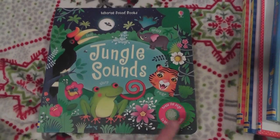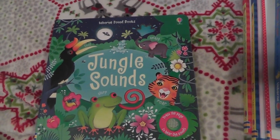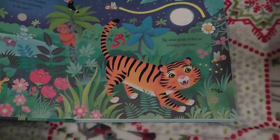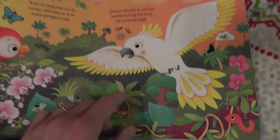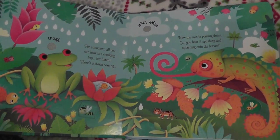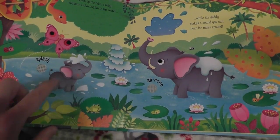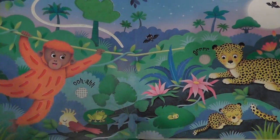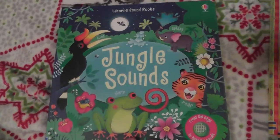Jungle Sounds. This one, the illustrations, I mean, the colors, the drawing, the whole deal, is just beautiful. So many bright colors, and so eye-catching. This whole book is just awesome. Of course, and the great sounds. So we'll look around, and I'll show you some of this. So that's a great one.